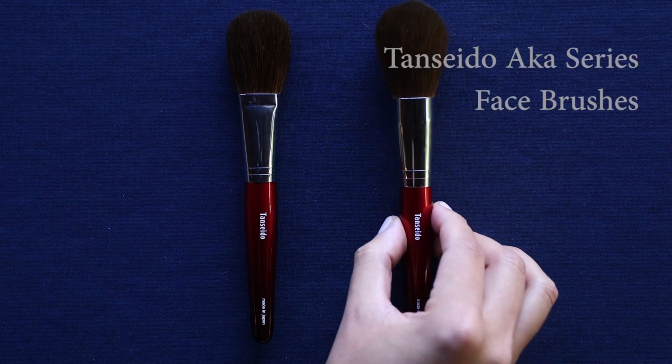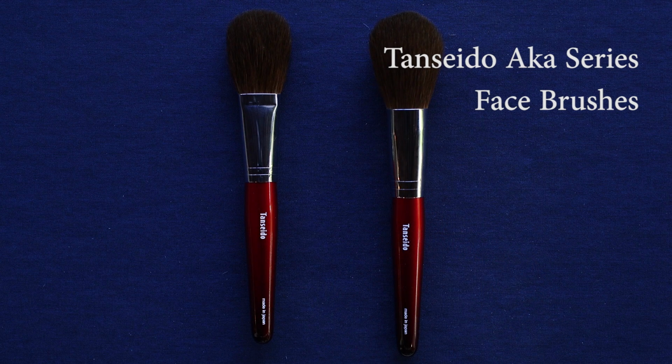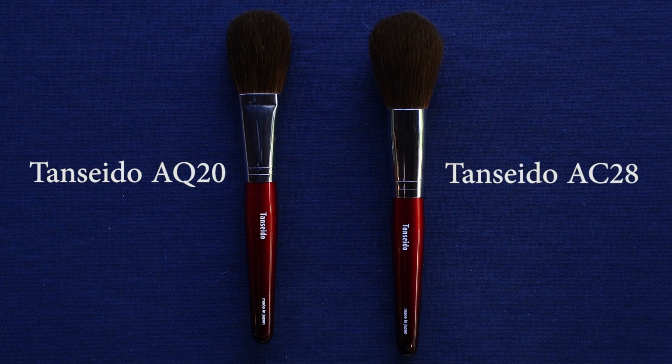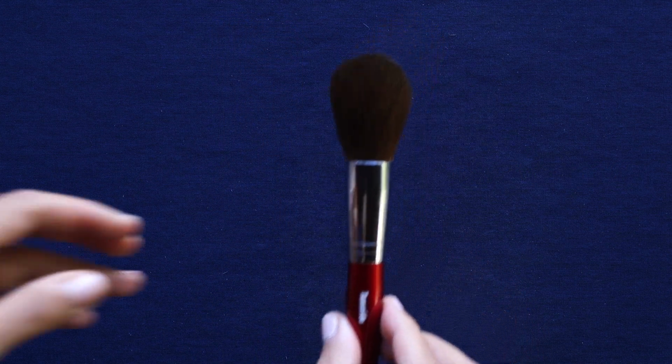Next is the Tanseido Aka Series Red Squirrel Face Brushes. I have a dedicated video of the Aka series. The standout brushes to me were the Red Squirrel Face Brushes. I have selected the AC28 Face/Cheek Brush, which I purchased, and the AQ20 Cheek Brush, which was very kindly gifted to me by Fude Beauty.